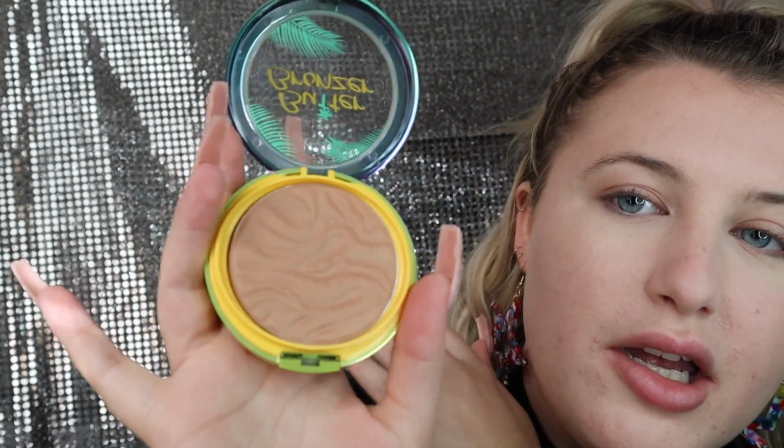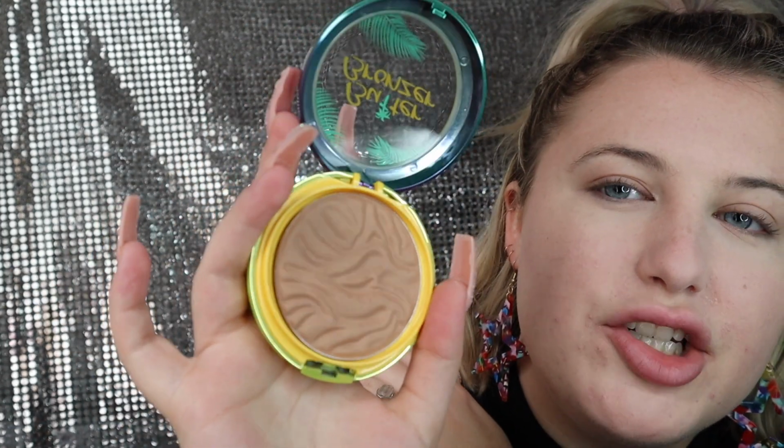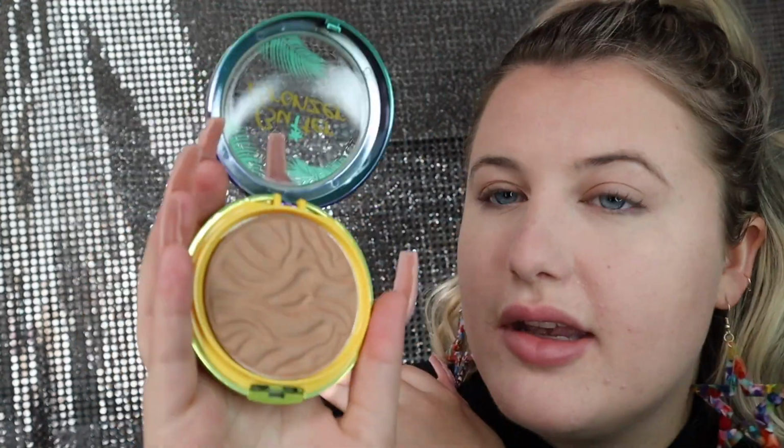This bronzer's so good. It could be priced at like 40 bucks and I would buy it, I swear to God. It's the Physicians Formula Butter Bronzer. It is so pretty. It's not shiny, but it's luminous. It's such a creamy formula. It looks so nice on the skin. They have a couple of shades. If I were to recommend one out of this haul, it would be this.